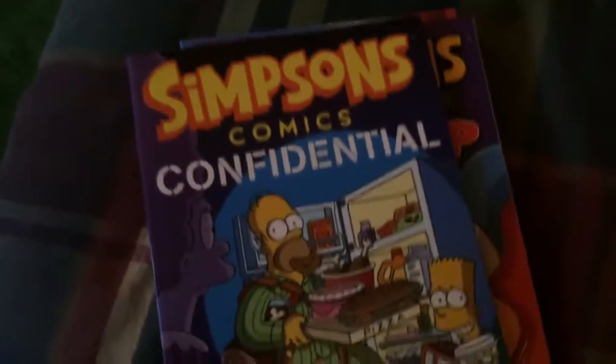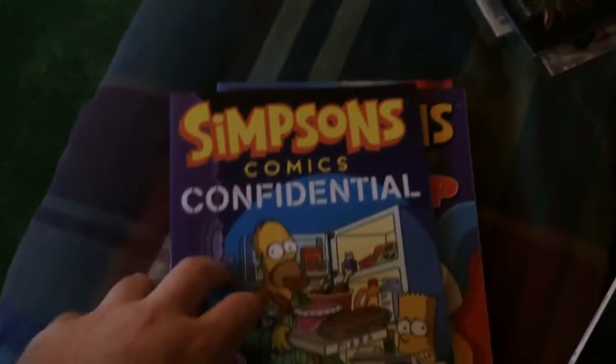Then we have Star Wars Shattered Empire. Pretty cool thing. Journey to the Force Awakens. I love this. Definitely, any Star Wars fan, definitely check this out. Pretty good thing. Guardians of the Galaxy, Cosmic Avengers. One of the best-selling books, actually. Pretty cool one. Then we have some Simpsons ones. We have Simpsons Shake-Up and Simpsons Confidential. I do love Simpsons Confidential because there's some funny stories in this. Definitely, if you can find any of these, have fun with them.